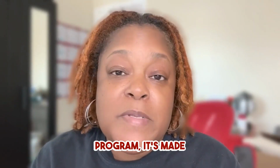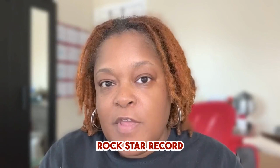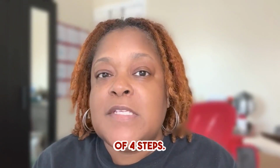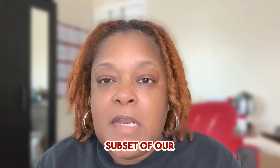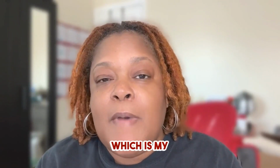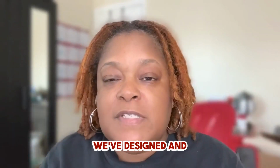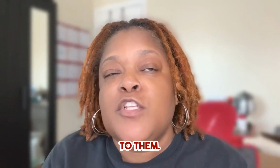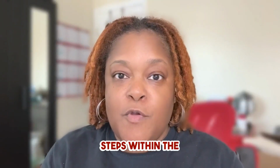And in that program, it's made up of our Rockstar record keeping roadmap, which is our framework. And that framework is based off of 4 steps. It is a subset of our 4 pillars of financial success, which is my signature system that we've designed and created that we use with business owners when we're providing support to them. So what are the 4 steps within the roadmap?